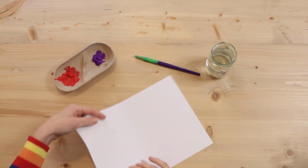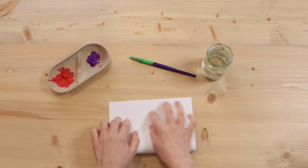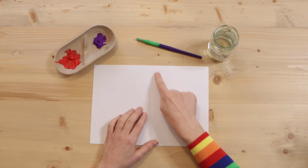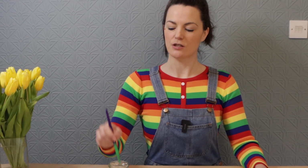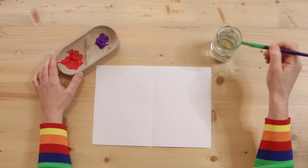So the first thing you have to do is turn your paper around and fold it in half, right down the middle, and then open it back up, because you're only going to put your paint on one side of the paper, so one half of that fold. I'm going to use, I think, my red first.